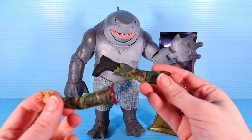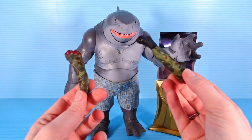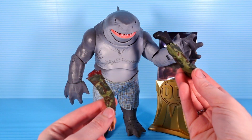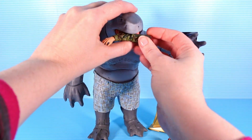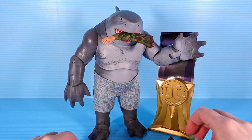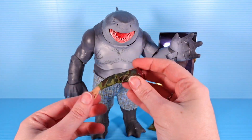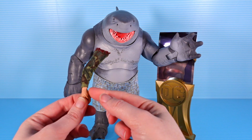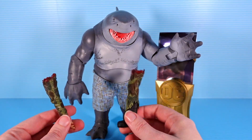And he also came with these torn limbs. Fairly gruesome. He's got no way to hold them, but I guess you could put them in his mouth, maybe. There we go. That's actually pretty cute. I don't know if I want a torn limb just out in the open on my display shelf though. It's just a bit gruesome for me, but neat additions to provide atmosphere if you need it.